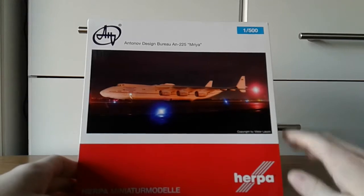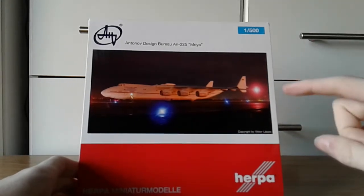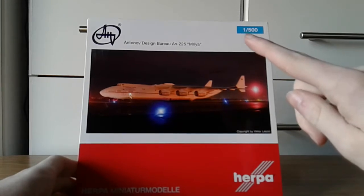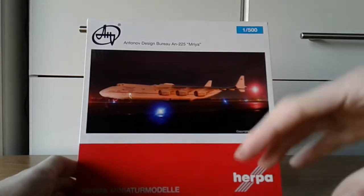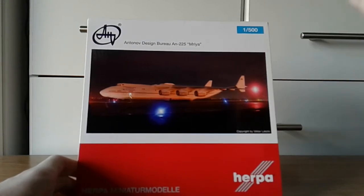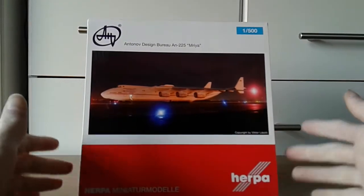Now, I must add, I may need to do lots and lots of cuts with the thing, because trust me, this thing is fucking huge. As you can see up there, it's a 1:500 scale. So this is a smaller scale one. Reason being that there was a bigger one, which was like 1 to 100 scale, and holy crap, that's bigger than my room. That's how big this thing is, by the way. Like I said, it's the biggest plane in the world.